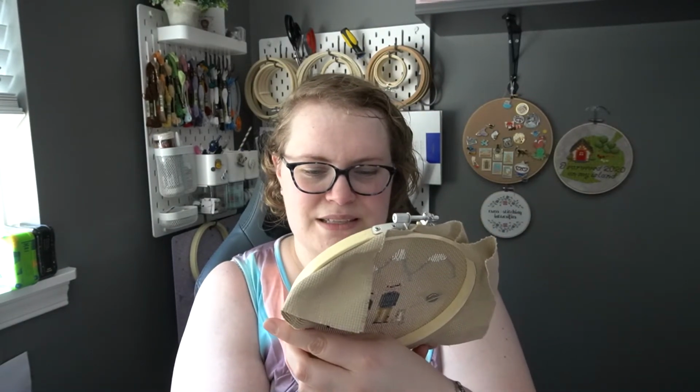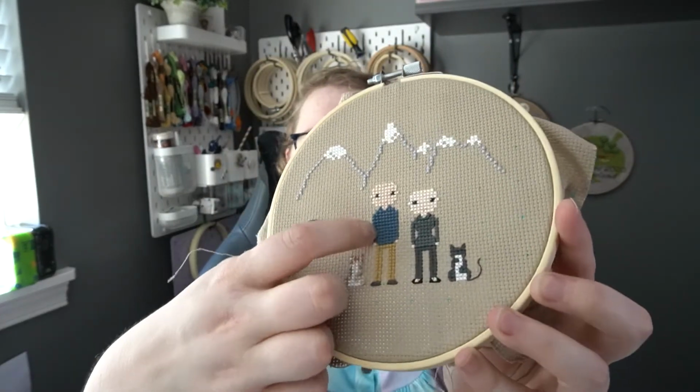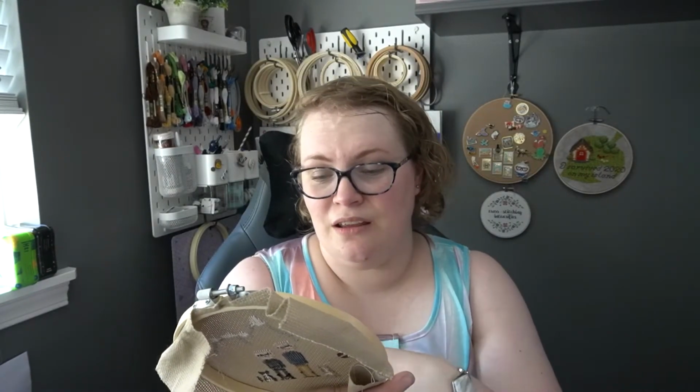But yeah, this one is coming along nicely. I've been doing some back stitching on it as well, and I need to try and find a nicer color to do the shading of the guy's arms. This one's kind of almost done, which is pretty exciting. I'll need to do hair and I'll need to do cat details, and that's kind of it because the rest of it's done. So maybe I'll get this one done before next FlossTube. That'd be exciting.